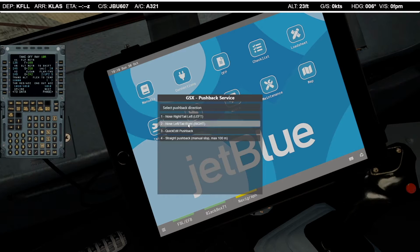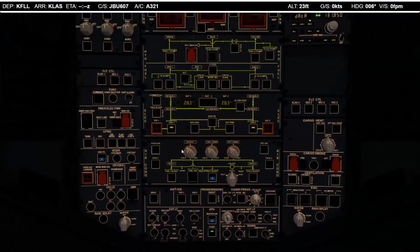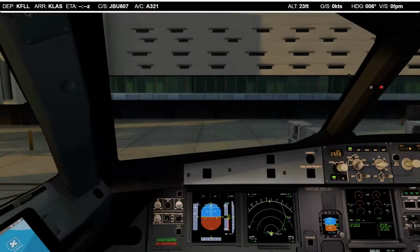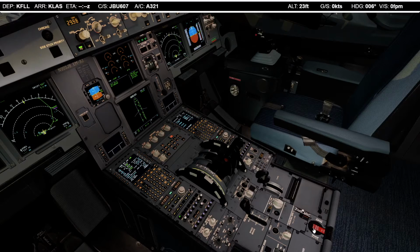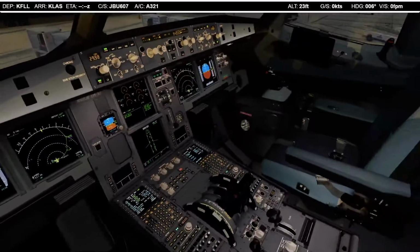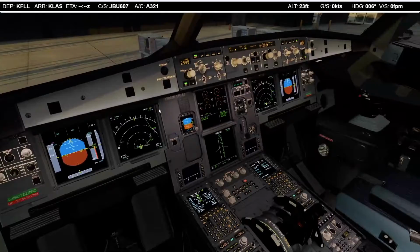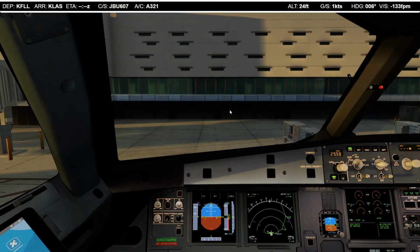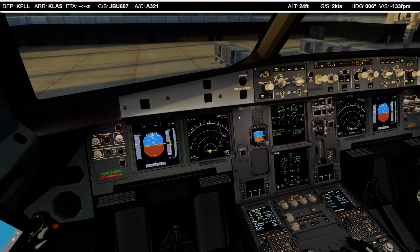Okay, tail is going to the right. Locking gear. Beacons are on. Before start checklist, parking brake is on. Takeoff speeds and thrusts are inserted. Windows are closed. And beacons are on, before start checklist completed. Okay, so let's fire up right away. I'm trying to save a bit of time here.